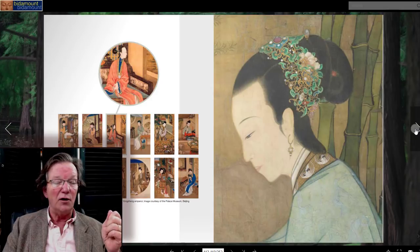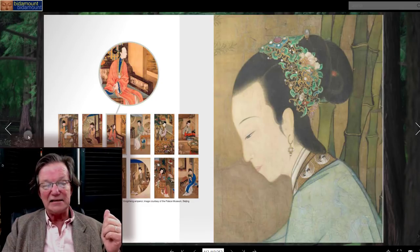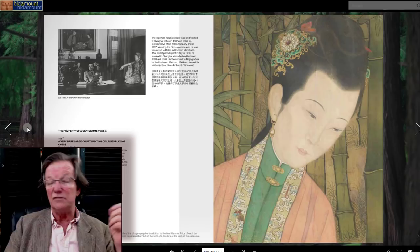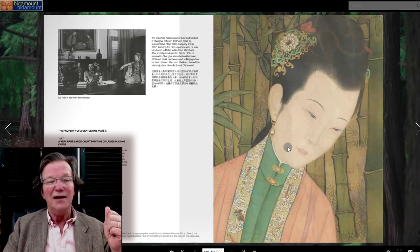And it ended up going well above its high estimate, and it sold for 125,000 pounds, or roughly $166,000 US. The estimate on it was well below that, 60 to 80,000 pounds. So it went about 50% above its high estimate. Not a surprise, though. It's a really rare painting.